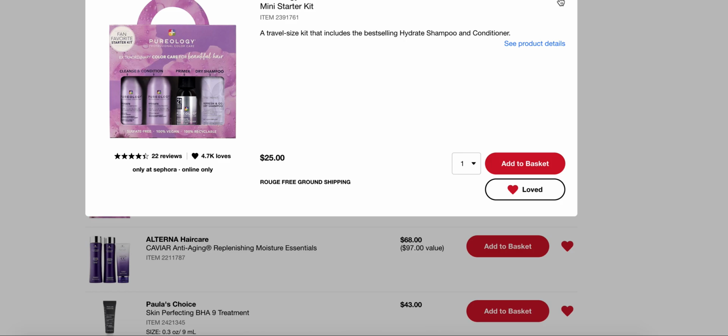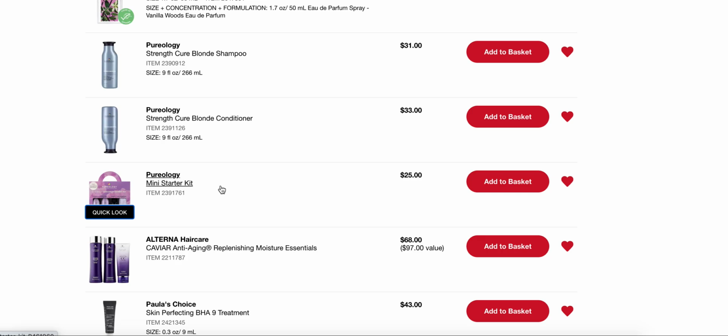Now, these are smaller sizes, so these are just try-me sizes. You're not going to get a full-size shampoo and conditioner, so don't be sad. I think these are like 1.7 ounces. Again, check the amounts of the products that you're ordering. I feel like sometimes people don't do that.